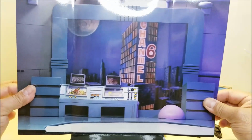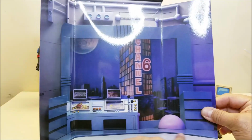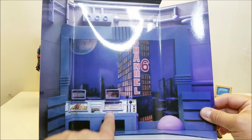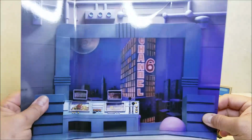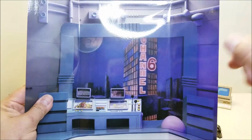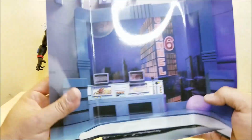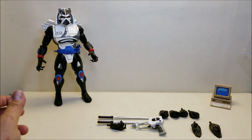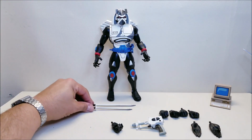This looks like the Technodrome. You got some controls right there. You can see that circle right there on the floor. You've got some controls, and then a big screen right here with some mechanical details in the background. And of course, in the screen, we can see the Channel 6 building. So it looks like we're in the Technodrome, just kind of looking out. So there's that. If you want to use it for your display, we'll set the figure here in the center real quick. We'll concentrate on the accessories.